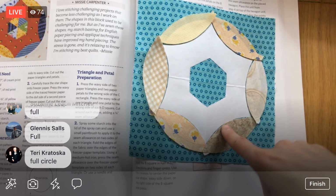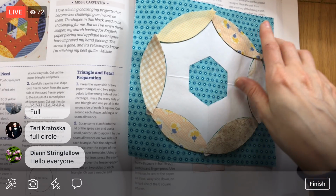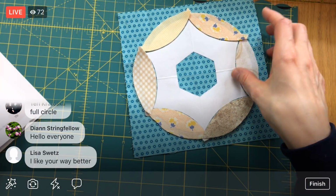So then we're going to actually applique this to the larger piece of fabric. So not what I was expecting from just guessing and looking at this block. So that was kind of fun. So we're going to give this a try.